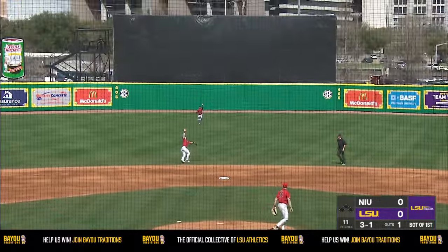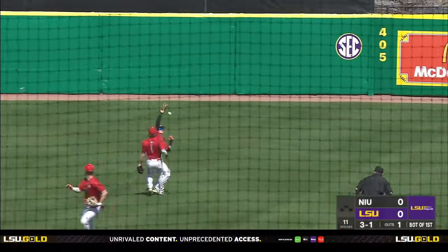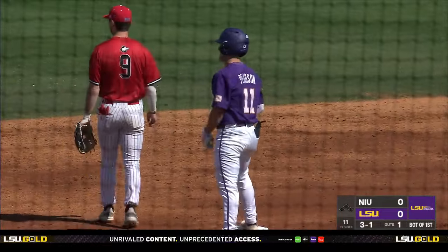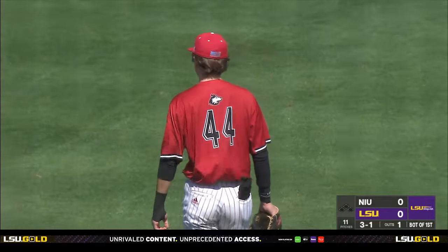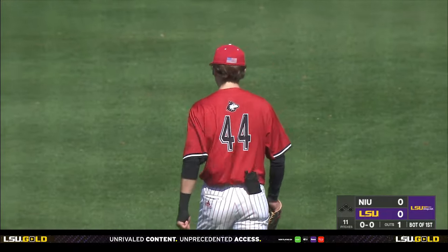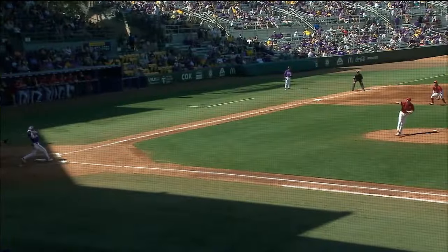3-1, pops straight up into the air behind second base. Dimitrov, the shortstop, loses it, and then the center fielder Parcell comes in late. It comes off the heel of his glove. Pearson standing at second base. And what I was going to say is the sign of a good team is after a loss, you come back and get a big W. You don't have back-to-back losses and get on a losing streak. LSU will get hopefully back in the winning column today, but nothing's going to be easy today.